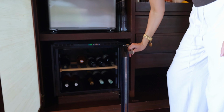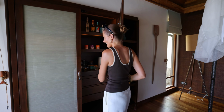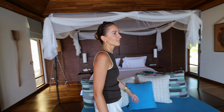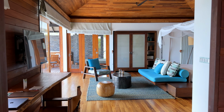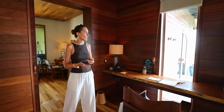Really nice. So if you want a fresh, nice bottle of wine or champagne, you can find that in here. And then let's move to the other side of the villa. So over here you have your TV, and then you have a little desk over here as well, and you can find all your information over there as well, like about snorkeling, about all the activities.